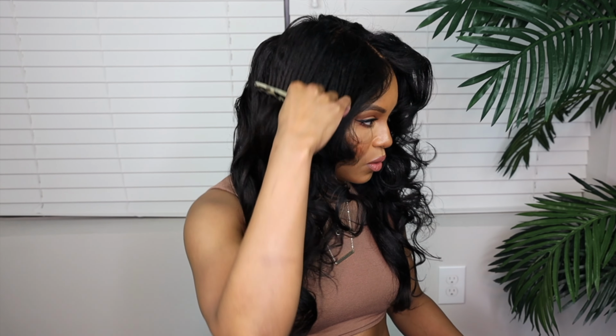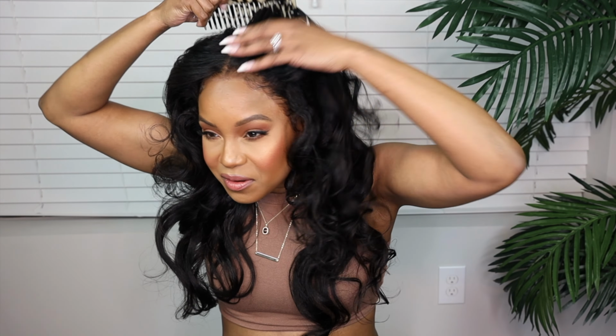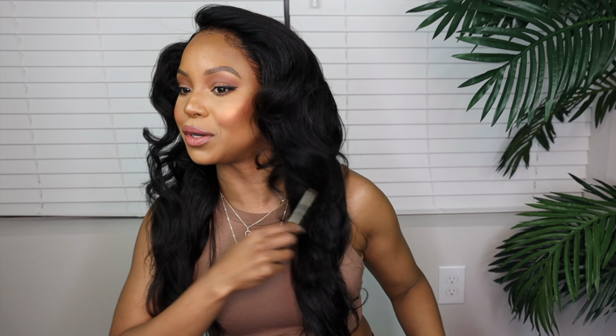Oh yes. We're getting body. I'm gonna take a wide tooth comb and we're just gonna, ooh, mama. Wow, these are some curls for the girls. Yes, ma'am. I don't think this side part goes with this. Ooh, and she parted like a dream, like butter. Okay, I need to quit playing in this hair.